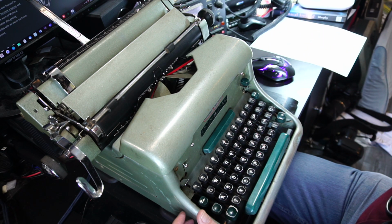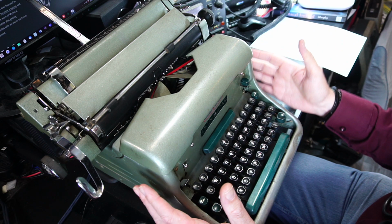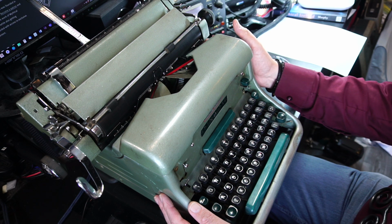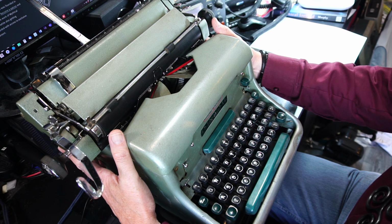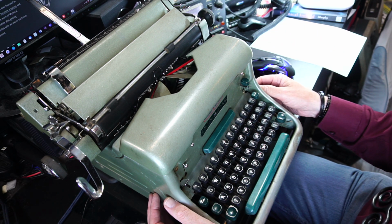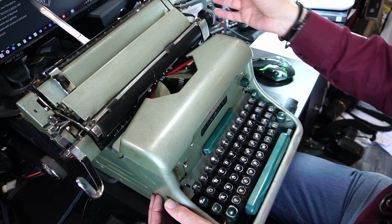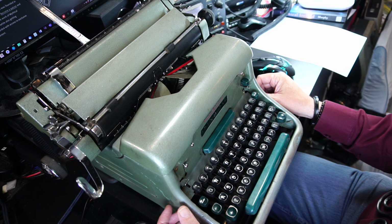So I'll just quickly describe, as quickly as I can, because I want to type on it and show you what it's like to actually use. There were lots of problems. There is a detachable carriage. You press two buttons on either side underneath and it literally lifts off. That was detached anyway, and the drawband was detached, but it hooks on very simply. But it was also frayed and it was nearly broken, so I knew that was going to be an issue.